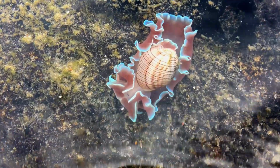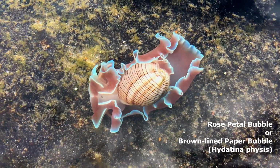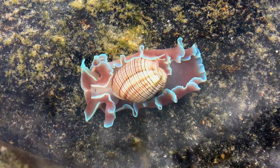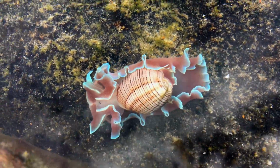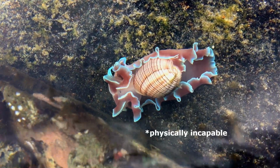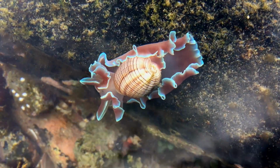Awesome. Wow, guys, in the middle of the day, once again, I have found the rose petal bubble shell, also called the lined bubble shell, or the lined bubble snail, I should say. He is alive. My goodness, he is fantastic. I absolutely love this guy. 100% totally adorable. The two black spots at the front here are his little eyes. And apparently these snails actually physically cannot fit into their shells. So isn't that kind of amazing? They're very, very delicate creatures, usually only nocturnal.